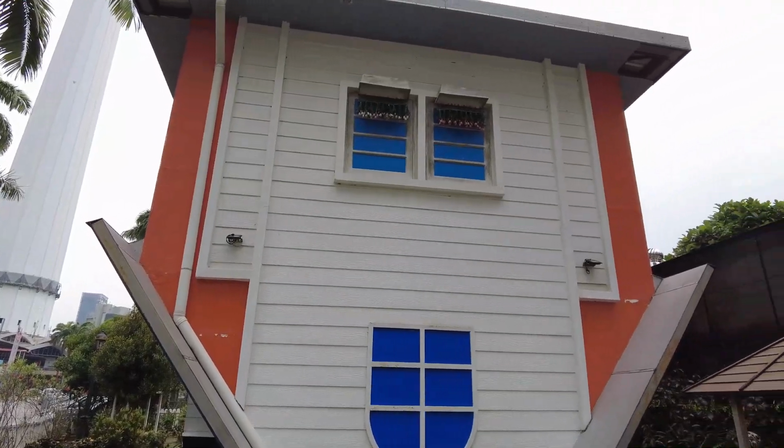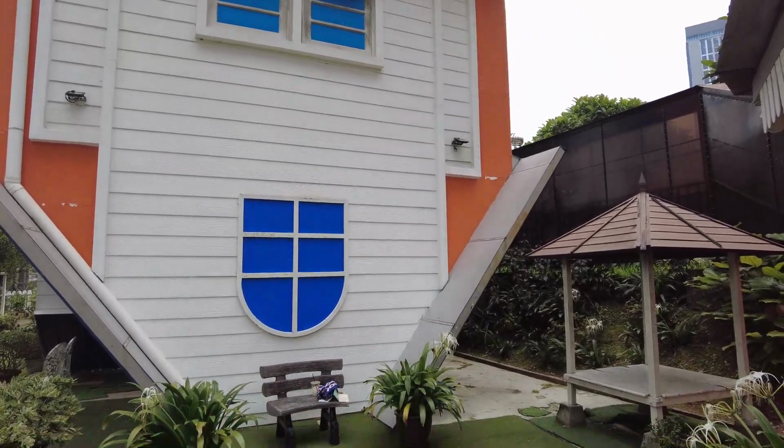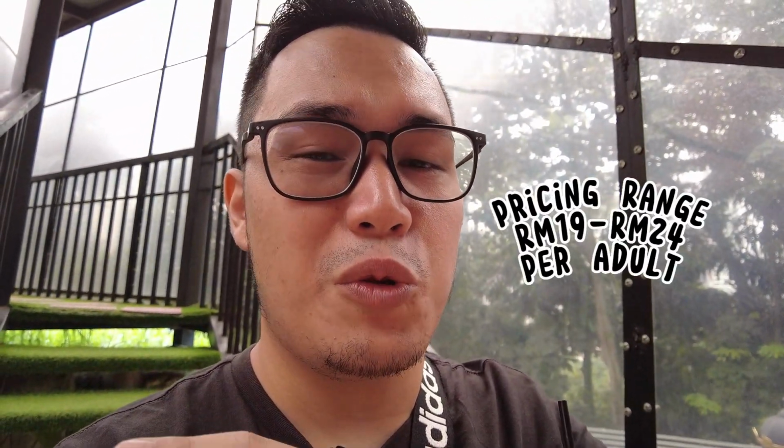So cool. Guys, if you want to go to KL, you should visit this place called Upside Down House, and it's the newest attraction here in KL Tower and also in Kuala Lumpur. If you want to check out this place, come to KL Tower first. Then once you go to KL Tower, it's just downstairs where the entrance is. You can see the upside down house. Yeah, it's worth going. I'm not even kidding. It costs only 19 ringgit, or about 24 ringgit per person. Yeah, it's a must to go for everyone.